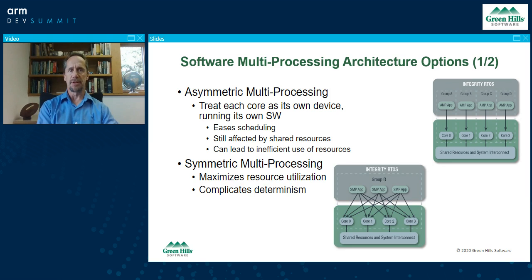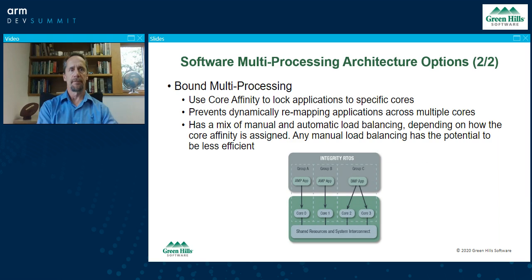Symmetric multiprocessing allows one to maximize resource utilization by enabling any task to be run on any core as resources become available. The caveat to this solution is that determinism can get complicated, since the same task may not run on the same core and in parallel with the same other processes from one iteration to the next.